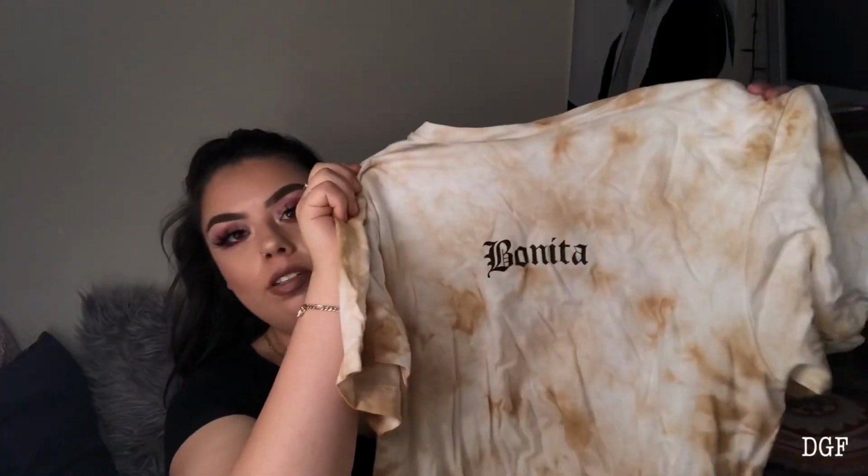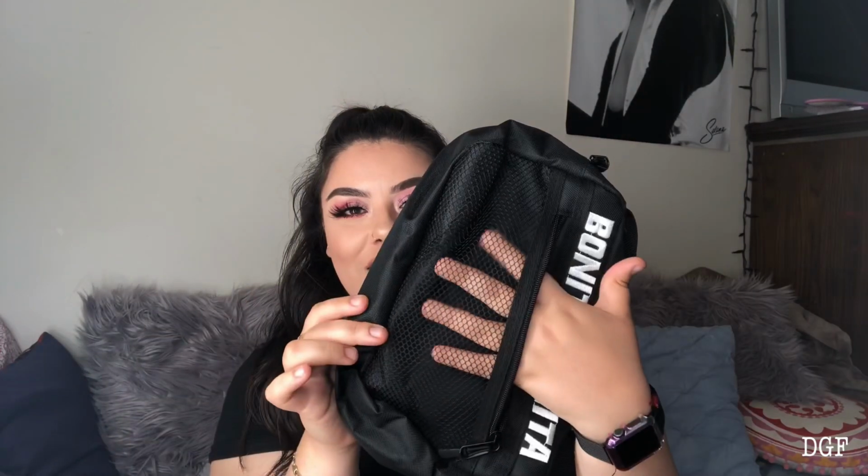The other thing I got for myself was this t-shirt. It says Bonita on the side and in the middle. It looks kind of yellowish, I don't know why, but it's like a brown tan color. All of their sizes run in men's, which is a good thing because I feel like women's shirts are a bit more uncomfortable. Then I got this bag that says Bonita on the front, and I really like it because it has four compartments. It has the front pocket, which is kind of like this little pocket.